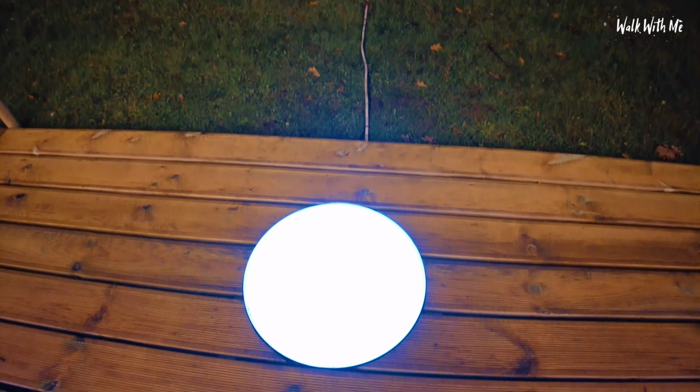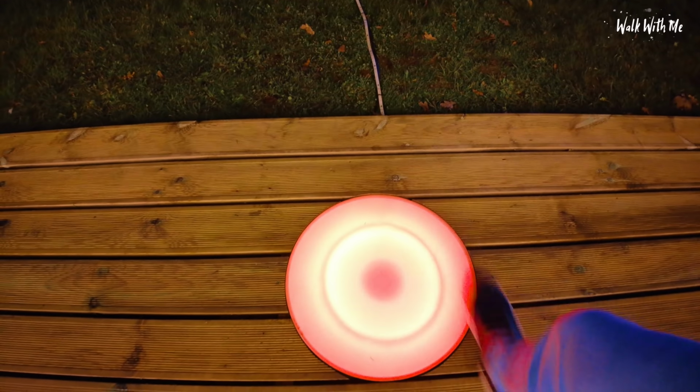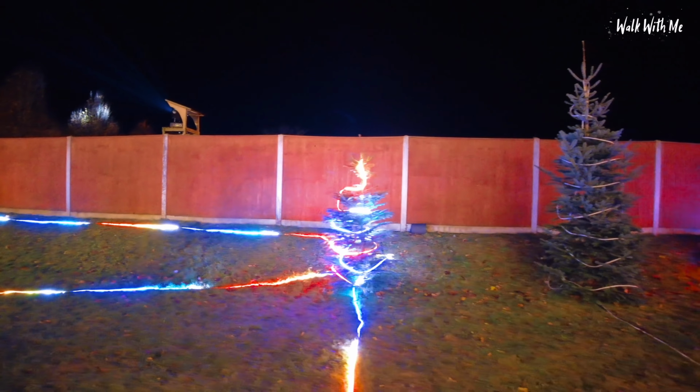Okay, so I put my foot on this and that Christmas tree should light up. Here we go. Wow, look at that. Okay, let's step on this one as well. The kids obviously are loving these.